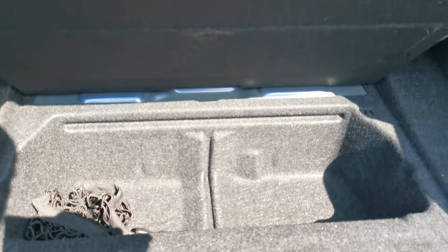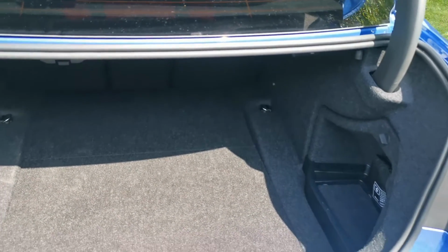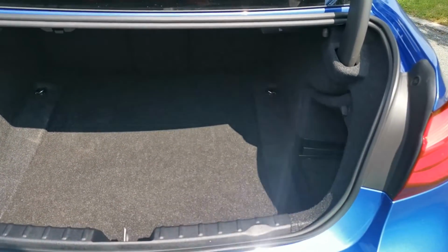Also a bit of extra storage underneath there, a storage bin. We've also got the storage net down there, which clips into place in the main bay, just to keep any loose items from rolling around.